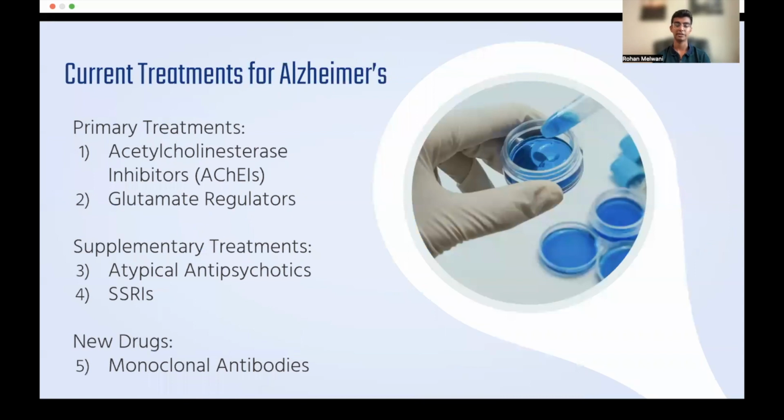So current treatments for Alzheimer's disease. There are two primary treatments that aim to slow down the progression of the outward symptoms of Alzheimer's disease, such as the cognitive decline and dementia. And then there's two classes of supplementary treatments, which aim to manage some of the disturbed behaviors, such as agitation and aggression experienced by patients with Alzheimer's disease. And then lastly, there's a new class of drug called monoclonal antibodies, but they have been ineffective in treating Alzheimer's disease.